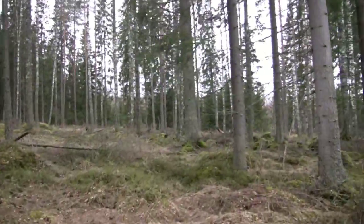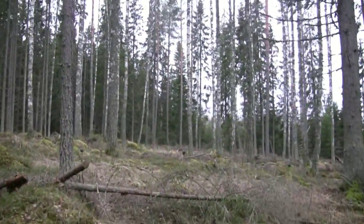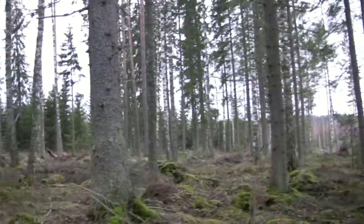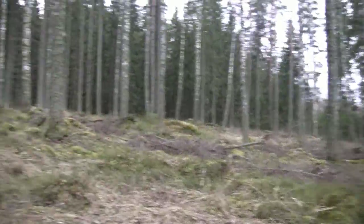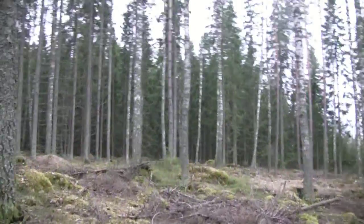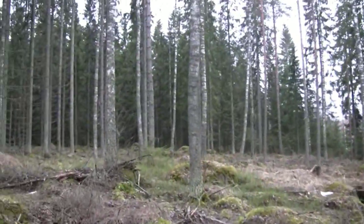Quite windy, cold, wet. As you can see, I'm hiking here in the paradise. What? What do you mean in the paradise? Well, I have heard that hell is supposed to be hot and dry, and because it's cold and wet here, it's completely opposite, so this must be paradise.